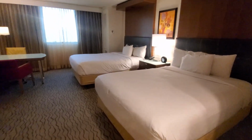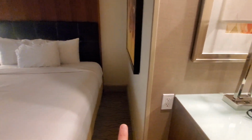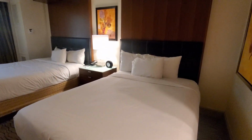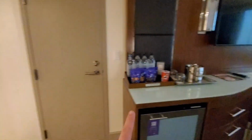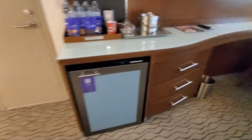Over here we've got 2 queen beds. There is a power outlet here, but it's going to be interesting. The other room actually didn't have power anywhere here by the bed rests, like where you would actually sleep. So we'll have to see if there's any power over here. Again, this looks like it can be an adjoining room. We have some very expensive amenities that we can buy from the minibar there.